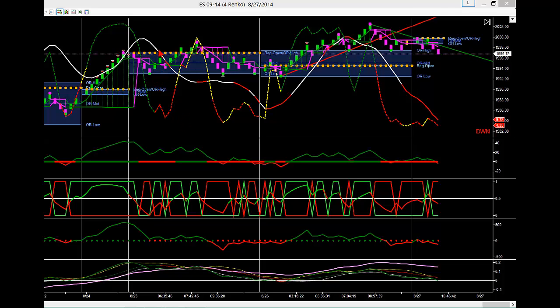If it's a narrow opening range, as it was here on Monday, and the equity pretty much stays within that opening range, there's just nothing to trade. This opening range was a total of 4 points in here. So other than this bar or two that went above it, it just stayed within the opening range all day, so nothing to trade.